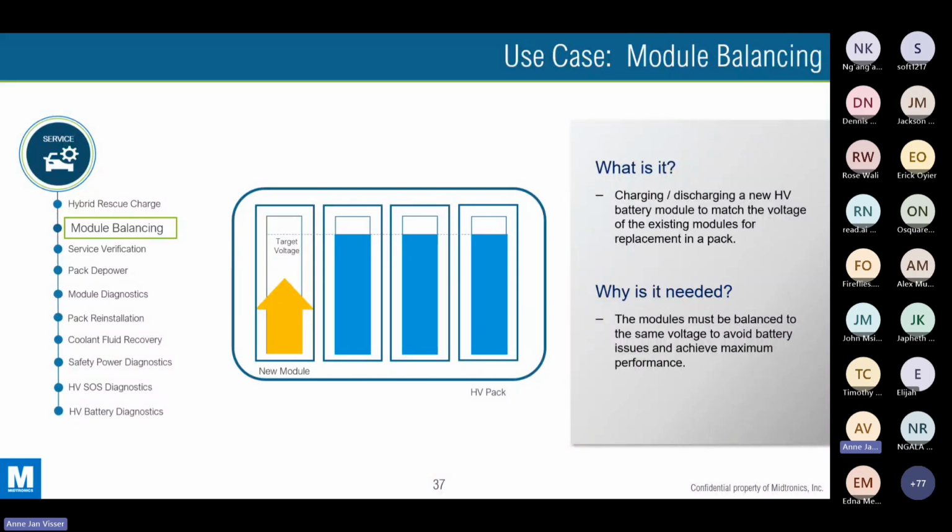And then the last but not least for EV maintenance is what we call module balancing. As I explained, high volt packs are usually divided into modules, and usually that is the lowest level of service which can be done in a workshop or in an EV center. If you replace a module with another one, usually the new module is not at the same state of charge level as the other modules which are still existing in the pack.